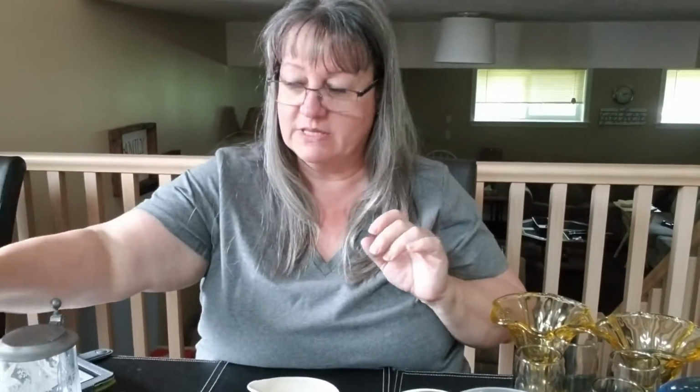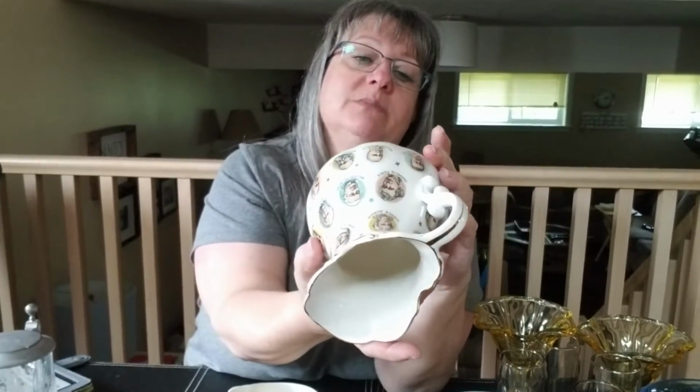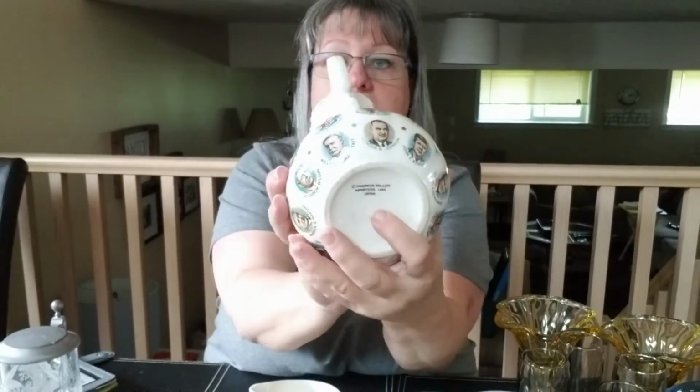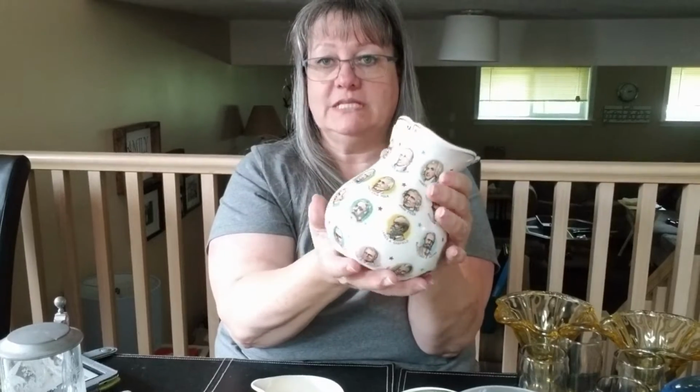Staying in with sort of the steins and jugs and things, this is a pitcher or a jug that has all of the American presidents on it. I'm not sure why I picked this up because I live in Canada, but I guess it would be rare here in Canada to see something like this. This is Chadwick Miller Importers and it's 1965 and it says Japan, so I'm assuming that it was made in Japan. Fairly good condition for this one. Again, I've seen this on eBay for $15 to $20. I paid $3 for it, so I will probably list it either on my Etsy or on eBay for about $15 as well and see how that does.